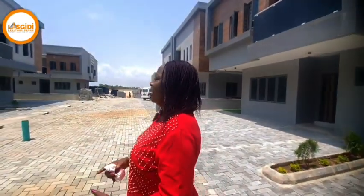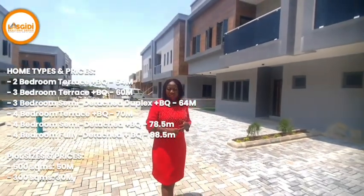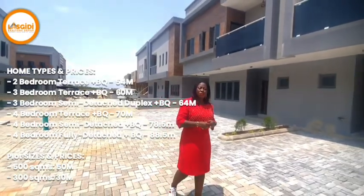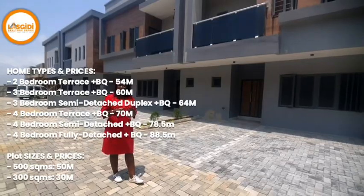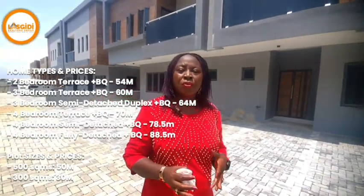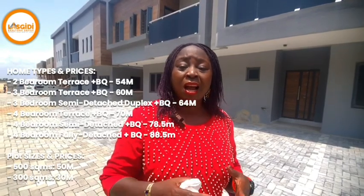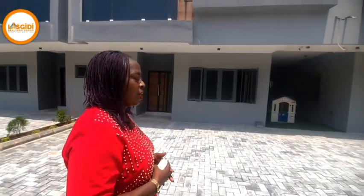We are selling land and houses here. We have 3-bedroom plus maidroom terraces, 4-bedroom plus maidroom terraces, 4-bedroom plus maidroom houses, and also 4-bedroom plus maidroom fully detached houses here. This estate comes with different infrastructure.